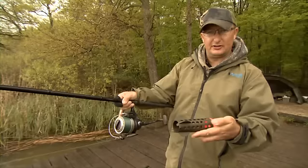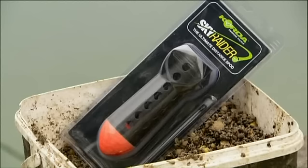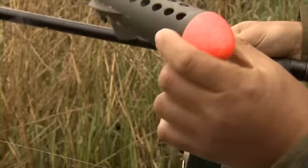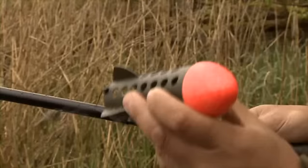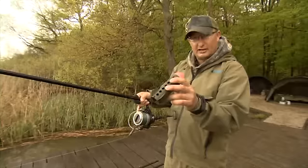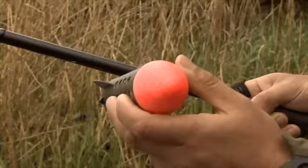And if I combine that with one of our Sky Raider spods, that's tapered towards the back, really buoyant nose cone on it, but all of the weight is in the front of the spod, and that's really important. That makes it fly true and really long. It's a little bit lighter than the Skyliner spod, which was our original one, a little bit smaller surface area, and that's what makes it go further.